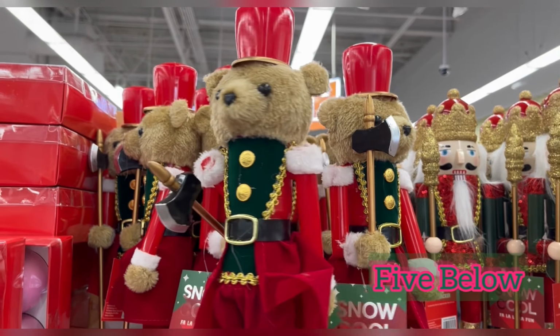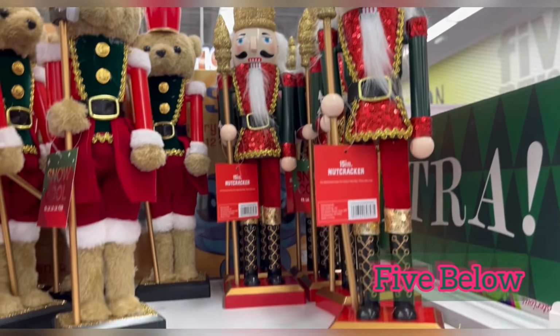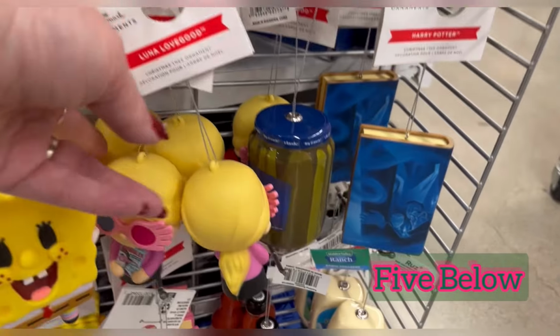And they're kind of cute. I mean, the bear ones to me are like, aw. I thought they were adorable. And they have some of these ornaments. They're kind of fun, aren't they?